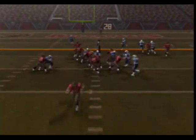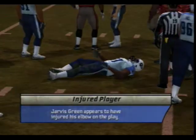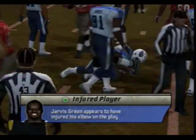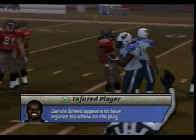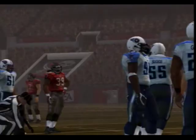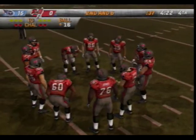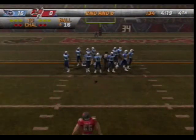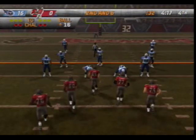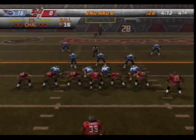Is there on the stop at the 16-yard line. Green is getting up very slowly. It looks like he'll head toward the sideline, and we'll get you an injury report as quickly as possible. They're in the red zone. First and 10. Ball on the 16-yard line. We're talking about Green.